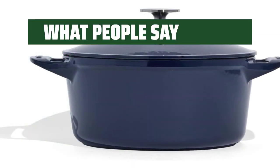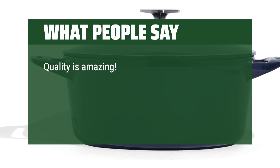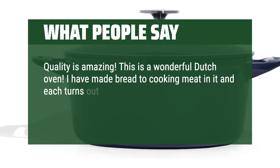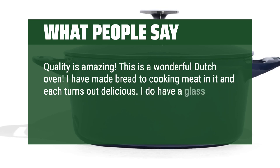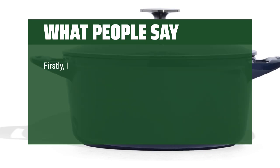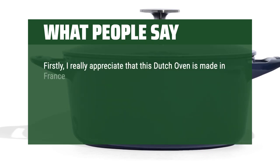What people say? Quality is amazing. This is a wonderful Dutch oven. I have made bread to cooking meat in it and each turns out delicious. I do have a glass top stove and it hasn't scratched it yet. Firstly, I really appreciate that this Dutch oven is made in France.